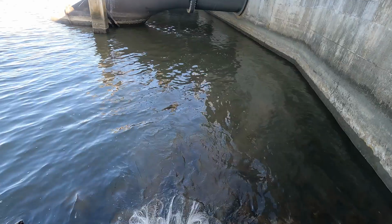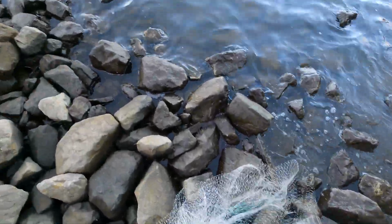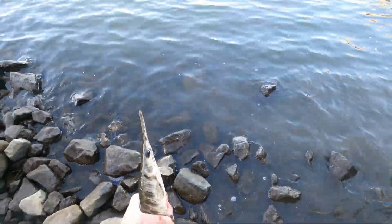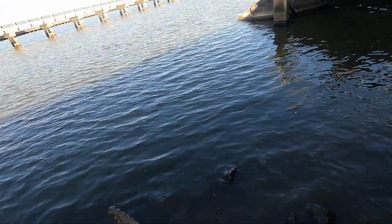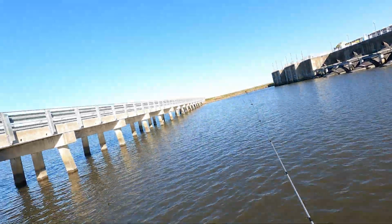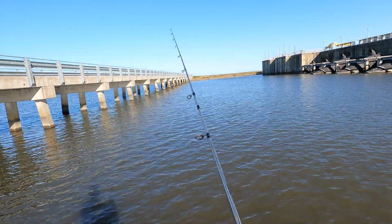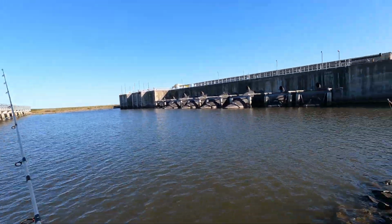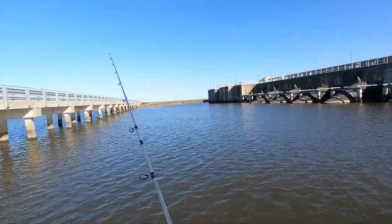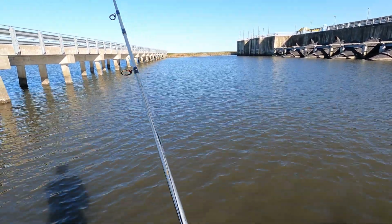Is it still in there? Gar. Spotted gar. Chilly little dude. He's got some cool spots on him. I'm gonna go ahead and reel up, and we're gonna move over to the lakeside, see if we can find some of these fish. Man, I think what was playing with my bait earlier was just some small channel cats. That'd be perfect for this setup, but they did not want to bite this setup for whatever reason.